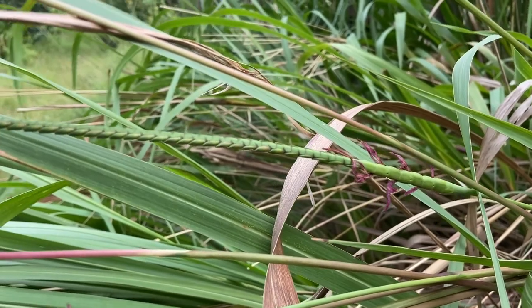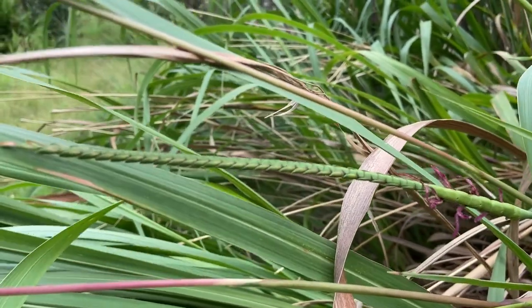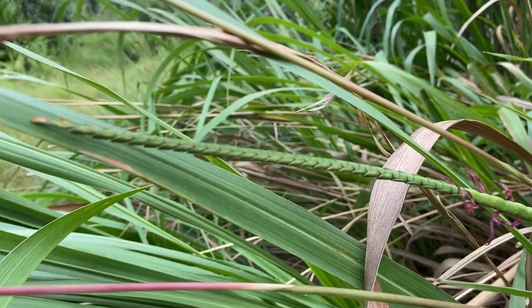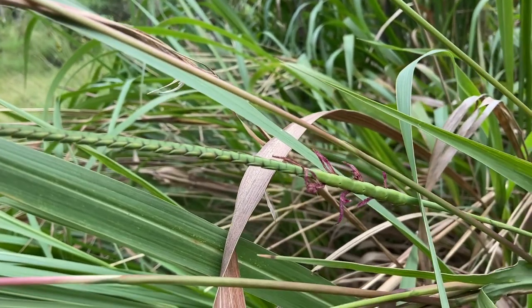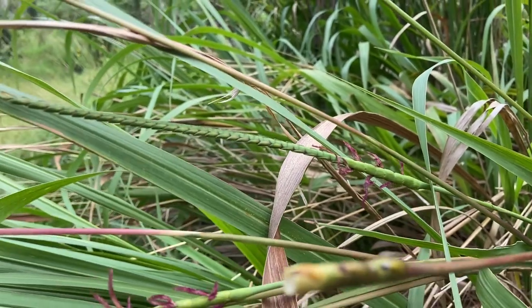Inflorescences are mostly terminal, with 1 to 3 spikelets on erect branches. Seed is produced from May to July and seed heads are 6 to 10 inches long, made up of 1 to several spikes.